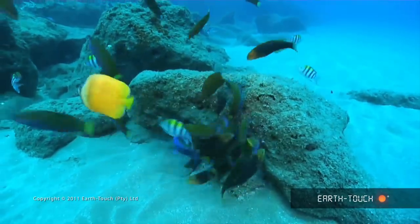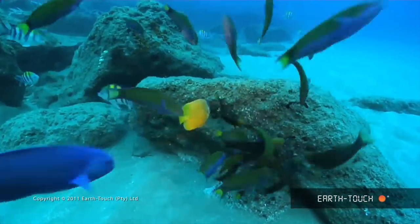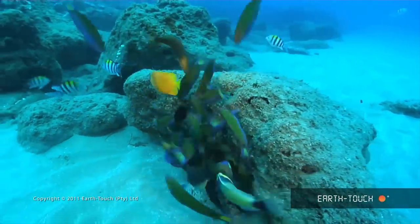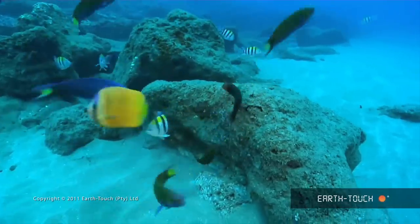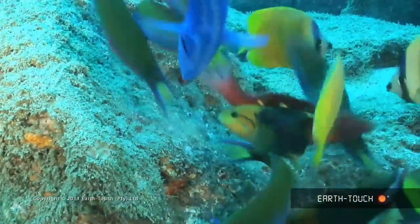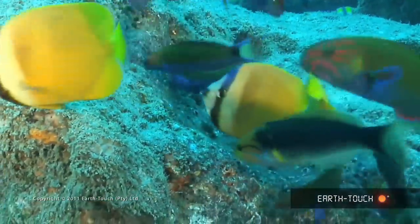Out of the corner of my eye, I caught a glimpse of quite a commotion going on, and I swam across, and what I witnessed was a couple of sergeant major damselfish, and they had made their nests and laid their eggs in amongst these rocks. They were obviously trying to defend their nests against a lot of other reef fish that were determined on getting the eggs.